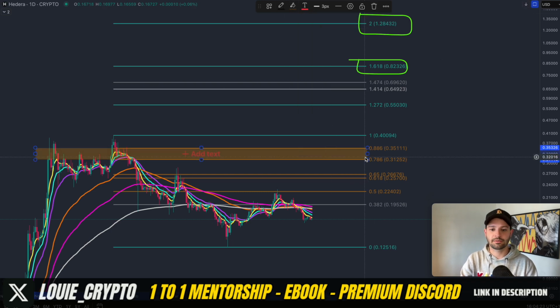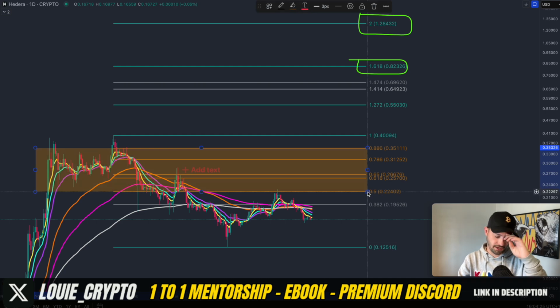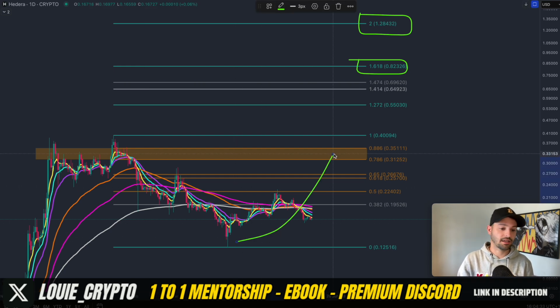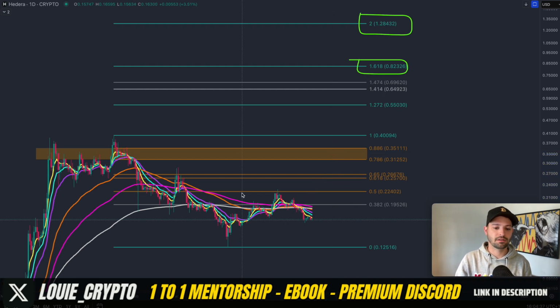Now this actually spans all the way down to the 0.5, but I break it up and I just mark out the most important zone, and that's the 0.786, 0.886 area. You could argue a move up into there could just be corrective, and you could still get a new wave down lower. It's not what everyone wants to hear, but it definitely could be the reality.